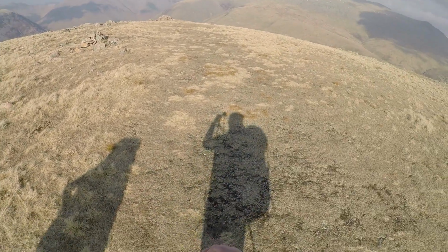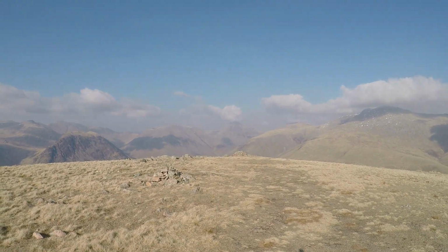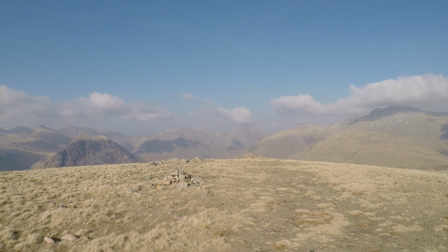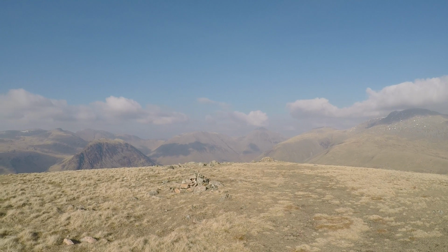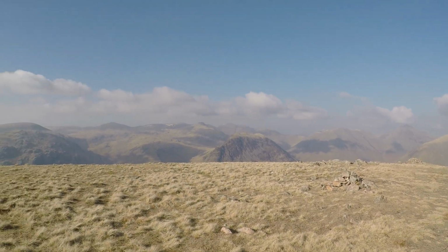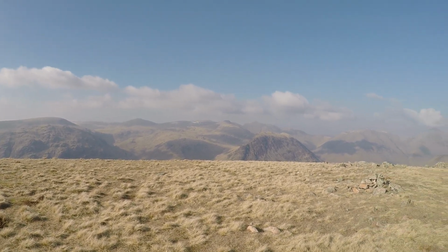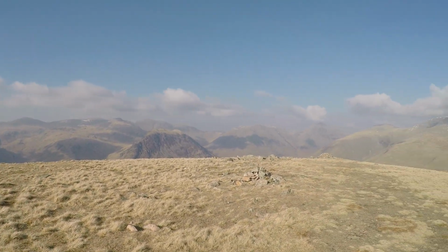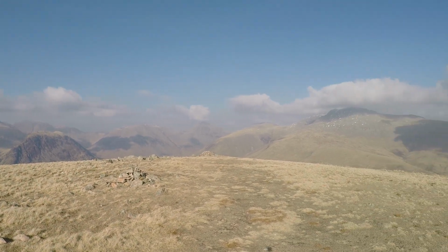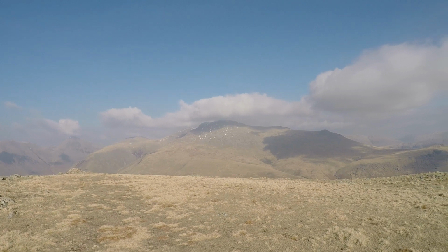You in England, that's it there, Cumberland. 360 all round. Bit of clag on the top of Scafell.